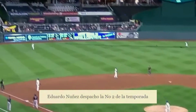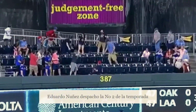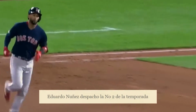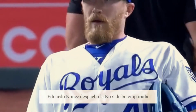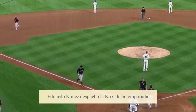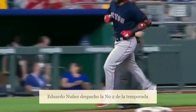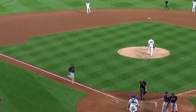And a high fly, that one jacked to left field. Gordon's back, he's turning, and watches it go. Home run for Nunez off the bench, a three-run shot, and the Red Sox take command of this one. Now that's a pinch hit. What a brilliant move by Alex Cora.